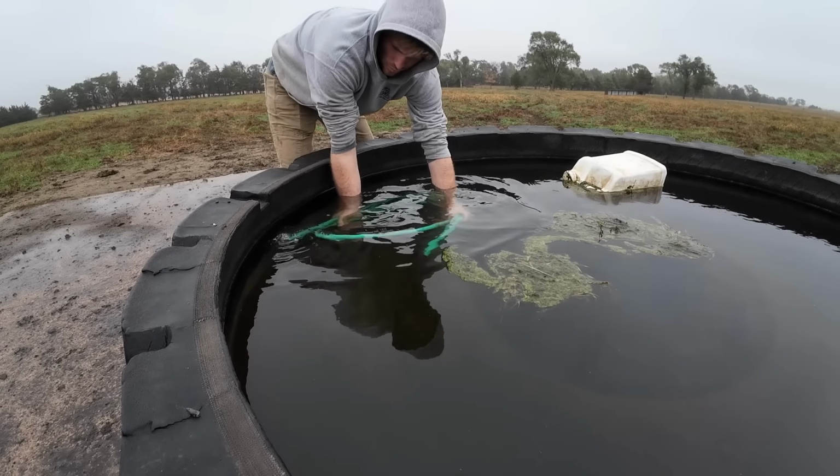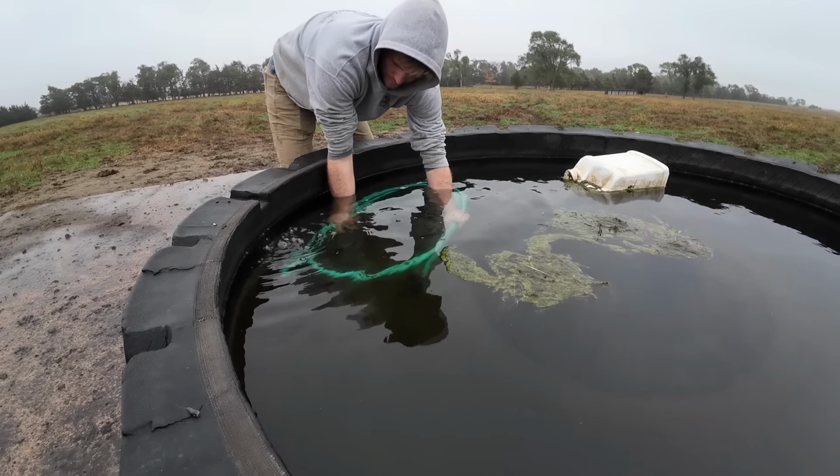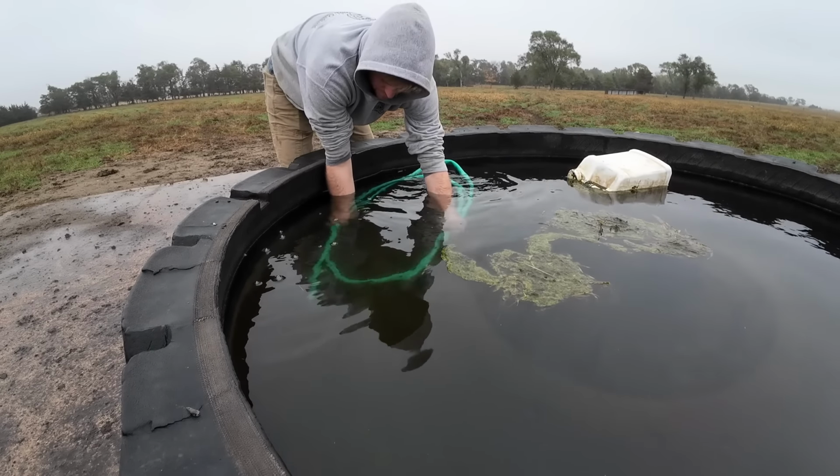Yesterday we moved some cows off a spot. Their water tank is full and I don't want it to freeze solid because that can be hard on the water tank. So I got a little piece of hose back here. We're gonna siphon it out. This water is very cold.